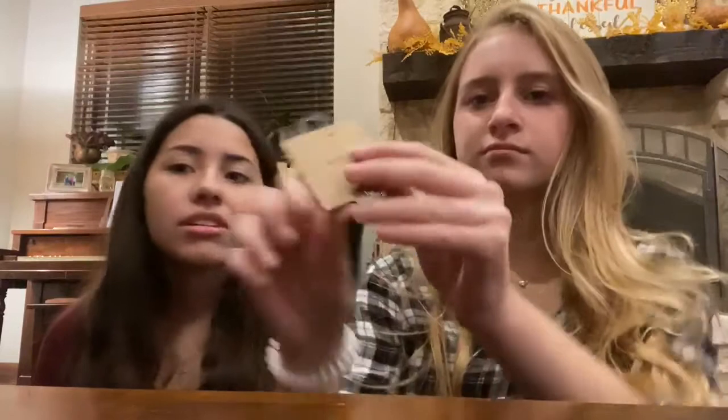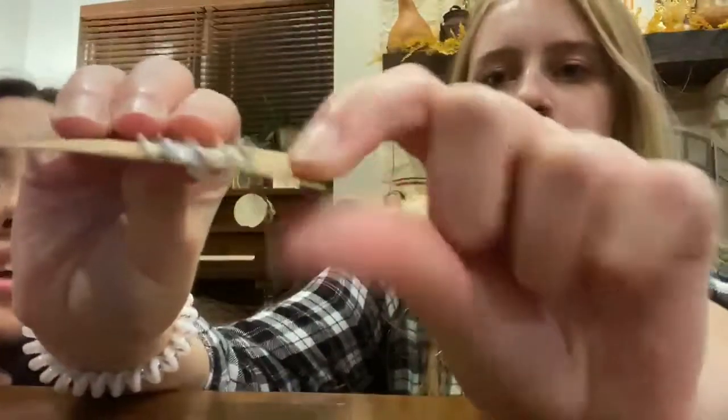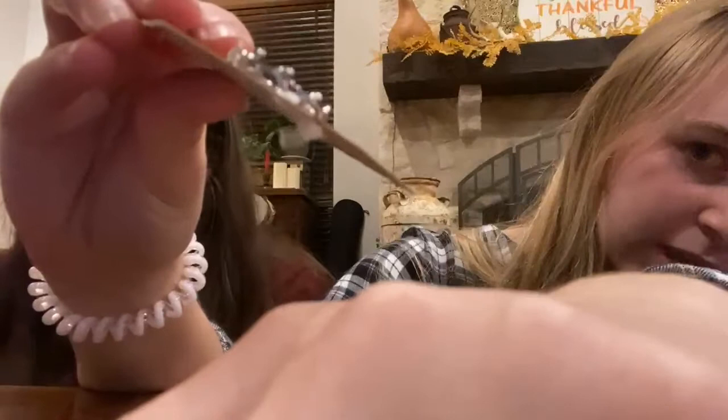Okay, so I got these little earrings. Oh, I didn't see those. Those are cute. Thanks. I've never really had dangling ones before. And then it's just the ring. Now that I'm thinking about it, I should have gotten gold, because my necklace is gold. It's just like little vines. It's like an olive branch.